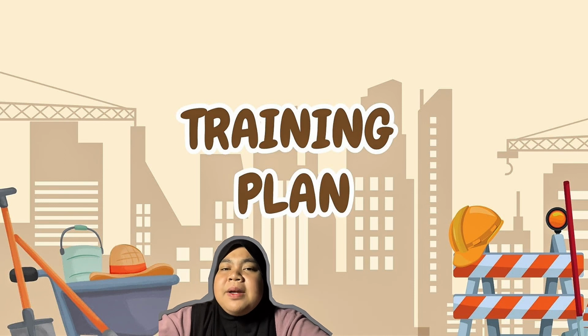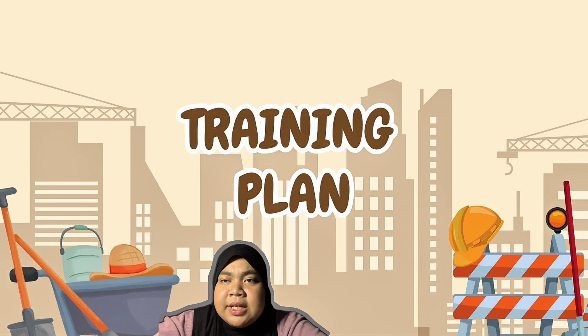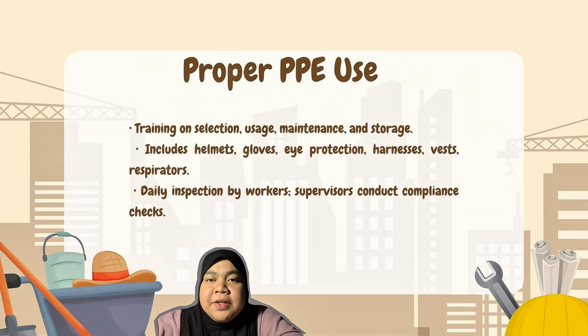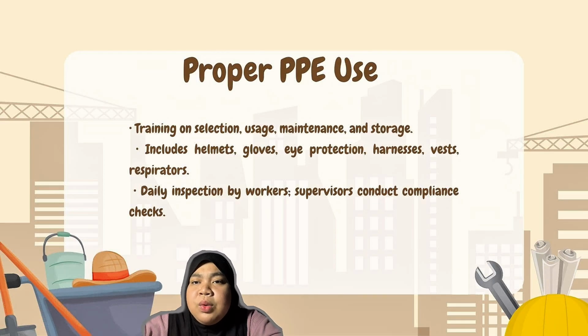In this part, I will explain our training and awareness program, which is designed to prepare our workers with the safety knowledge and skills needed for high-risk activities, such as working at height, electrical tasks, and handling hazardous material. There are 3 main focus areas. First, proper PPE use. Workers are trained on how to choose, use, maintain, and store the PPE correctly. These include helmets, gloves, eye protection, harnesses, high visibility vests, and respirators. Workers must inspect their PPE daily, and supervisors will check for proper compliance.